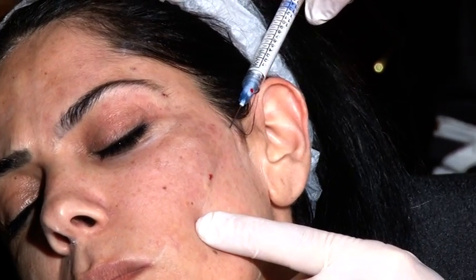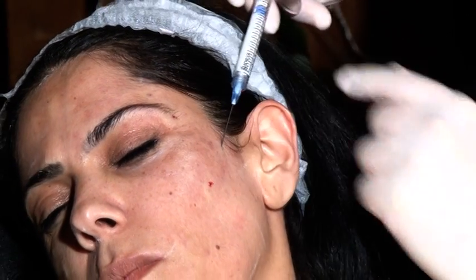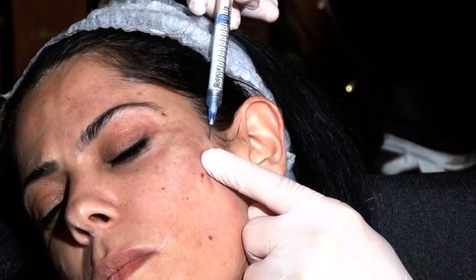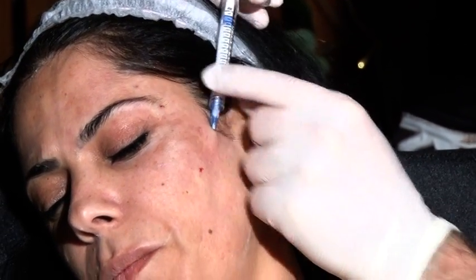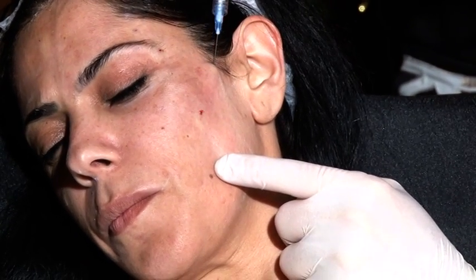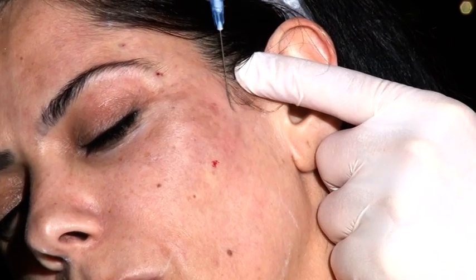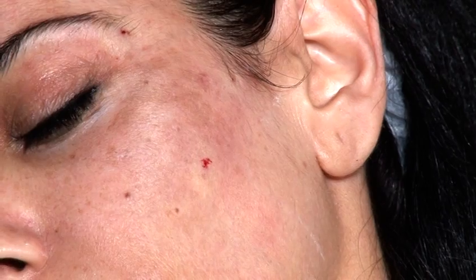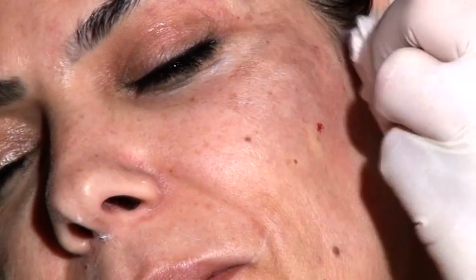And I inject small retrogrades, about 0.05 to 0.1. And I am doing a fanning technique. You see that she has a little bit of discomfort. Maybe you can give me a 25 gauge cannula, maybe this is more comfortable. Relax, sweetheart, relax your shoulders. Okay, you'll be okay.